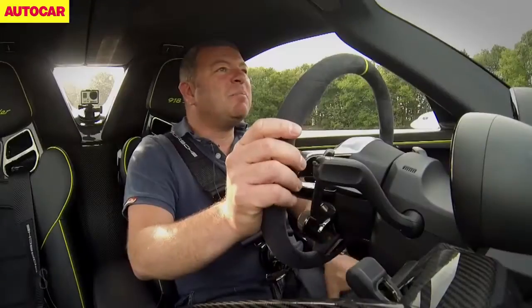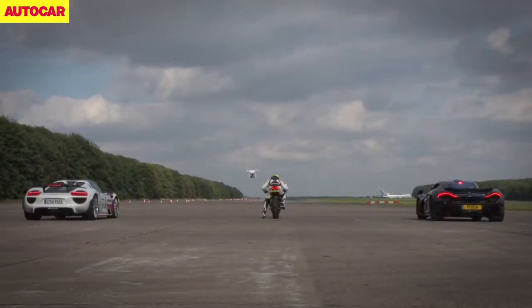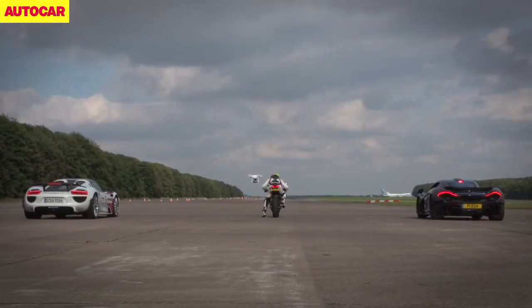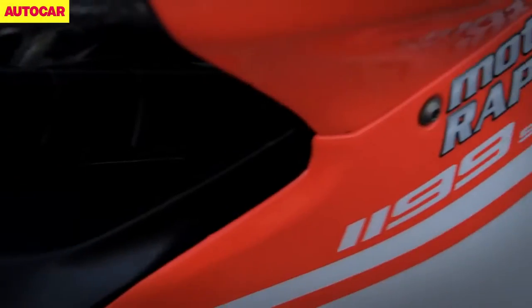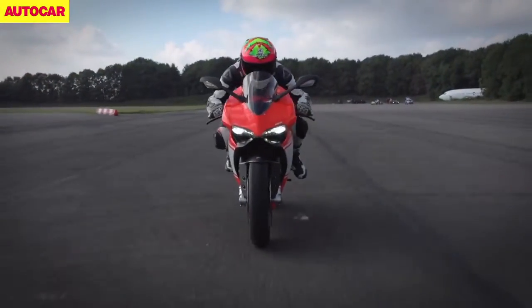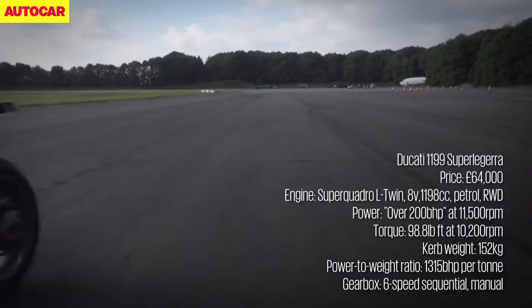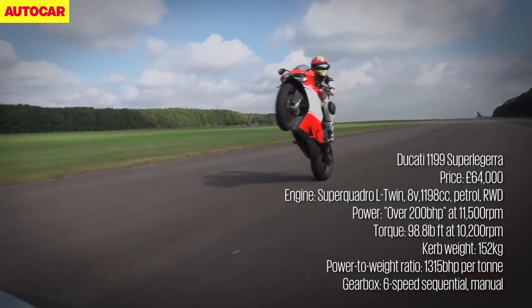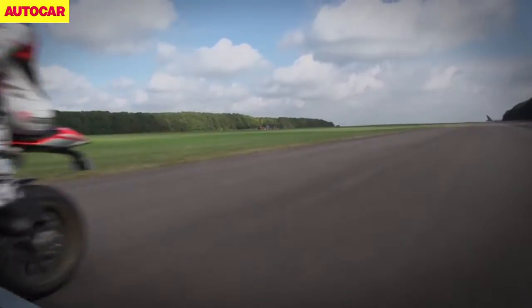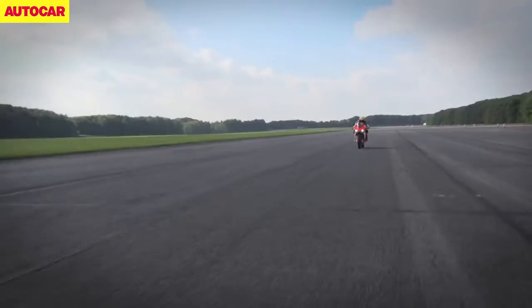Right, best day of the year, best day of the decade, best day I've ever had in this job. The bike you see here is Ducati's ultra exclusive 1199 Superleggera, of which just 500 have been made. It costs a staggering £64,000, weighs not a lot more than 200 kilograms, even with a rider like our old friend Chris Northover on board. And according to Ducati, it produces, quote, over 200 horsepower.